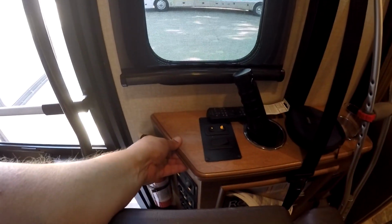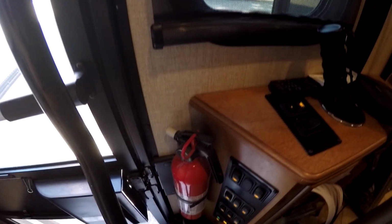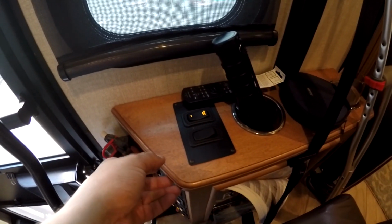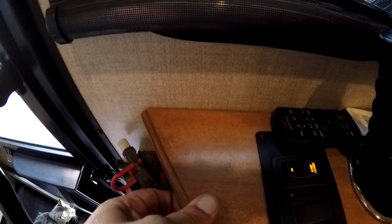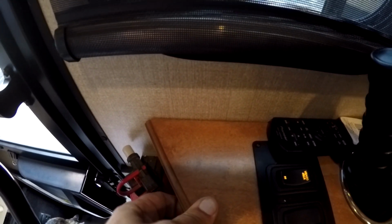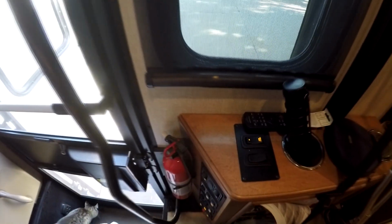There. Okay. This little cabinet is where all the buttons are for everything. Right here by the passenger seat, if you can see this, it's moving just a little bit in and out from the wall. So I'm going to have them tighten that up a little bit.